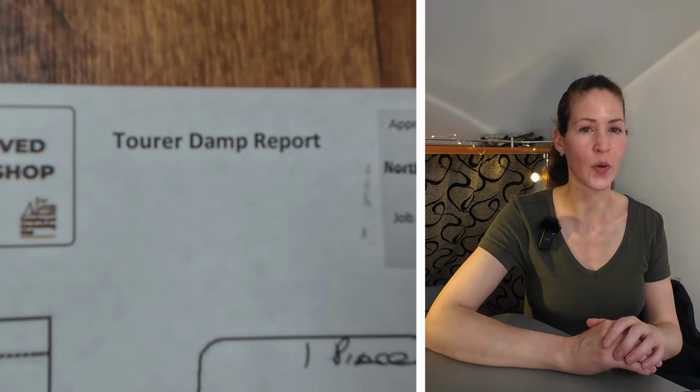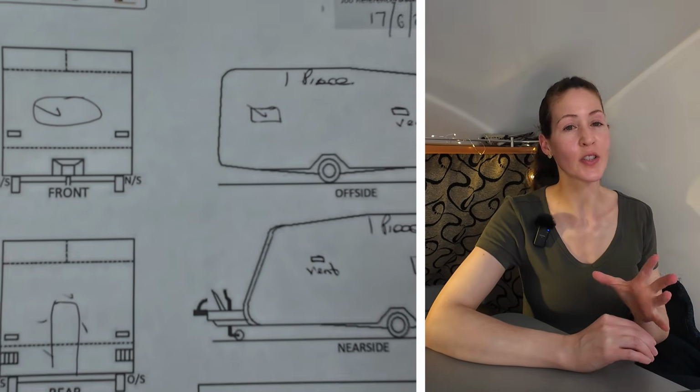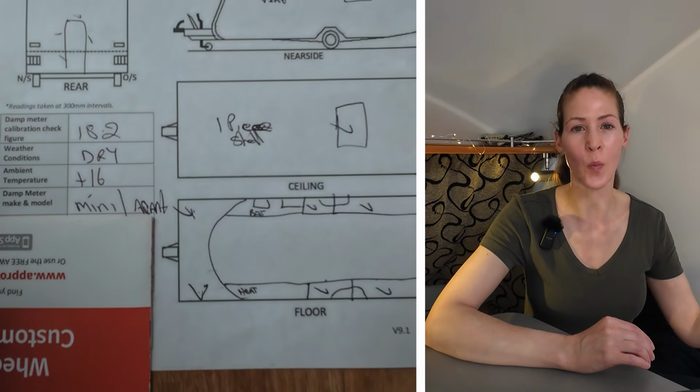Now, I am usually out in my GoPod most months. However, because I've just moved house, it has been sat on my drive for the last 5 months. But luckily, I didn't get any damp from that, and I know for certain because it has just been damp checked during the service last week.